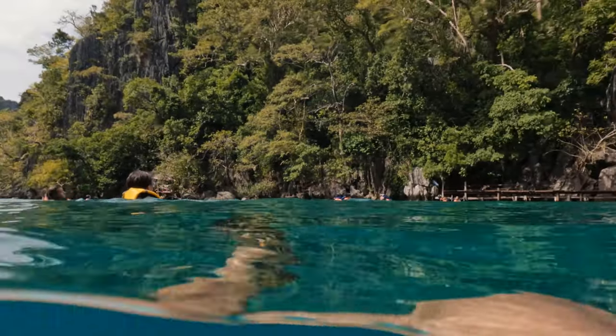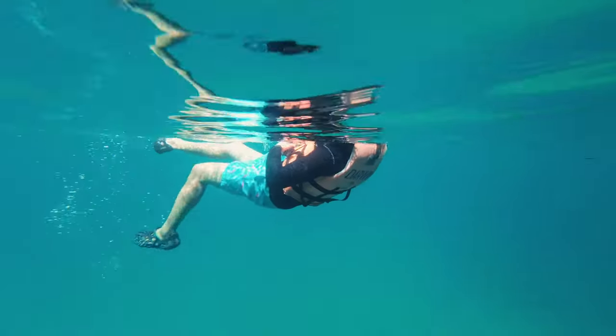But the one caveat though is that Kayangan Lake is extremely busy. There is not a lot of space for you to put your stuff if you decide to bring a backpack or anything of the sort. But the views definitely make up for it. It was a joy just diving in that water, just floating around and enjoying the majestic views.